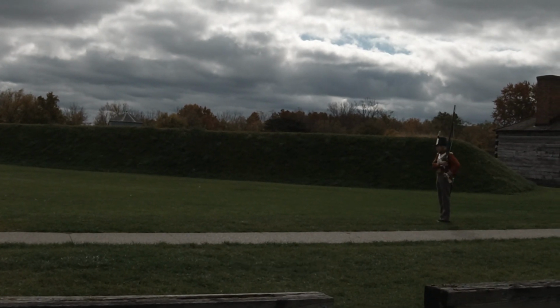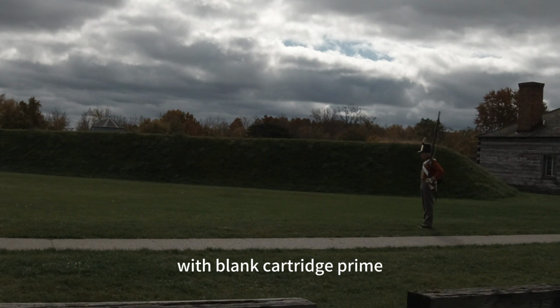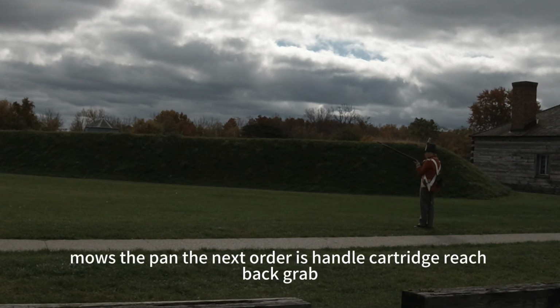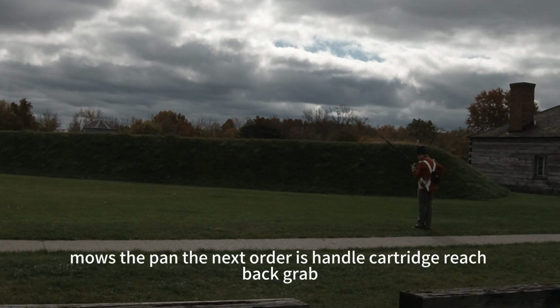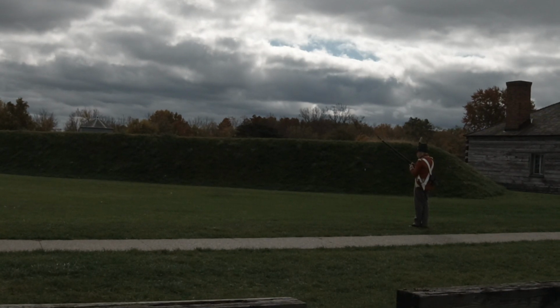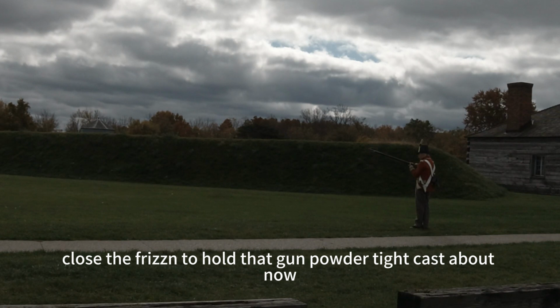No pressure. With blank cartridge, prime and load. So you move the musket to the right-hand side of the body, open the pan cover to expose the pan. The next order is handle cartridge. Reach back, grab onto a cartridge. Bite off the top. Prime, pour some of the gunpowder in the pan. Close the frizzen to hold that gunpowder tight. Cast about.